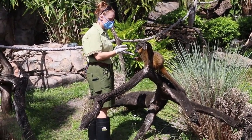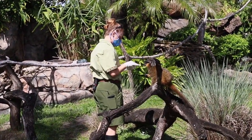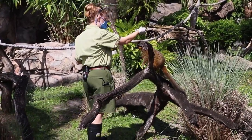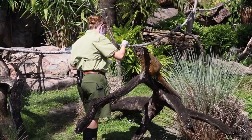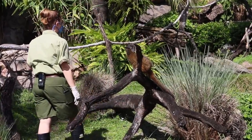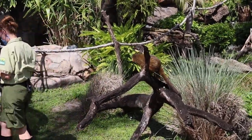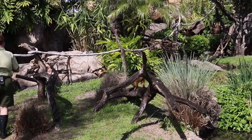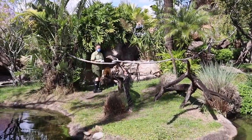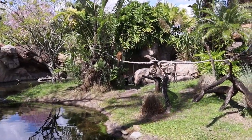This is what I love about Animal Kingdom right here. Oh, yeah. They take such good care of their animals. Oh, it's snack time. Oh, she's training him, I think. She's checking him out, too. Well, that's cool. You don't get that opportunity very much. He just follows her around anywhere she goes.